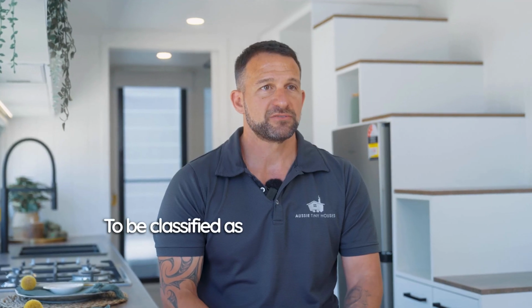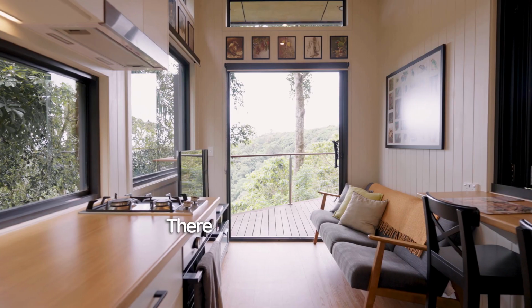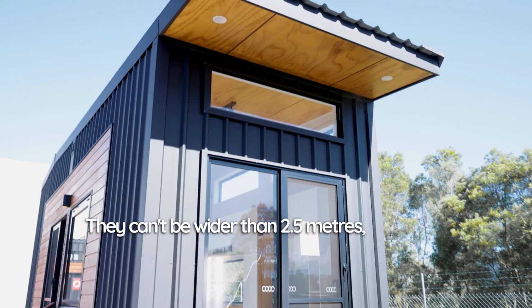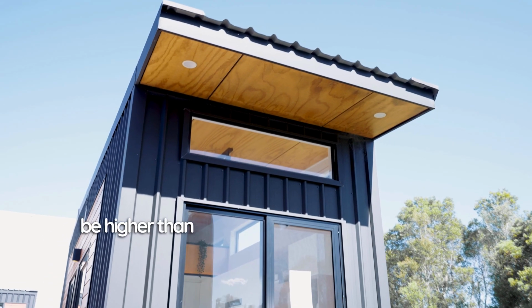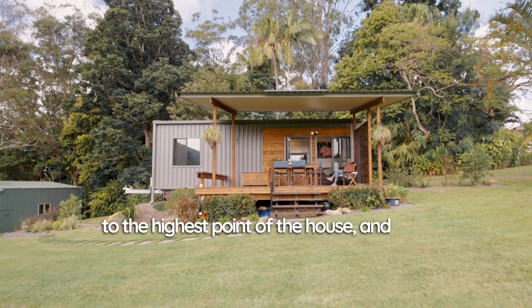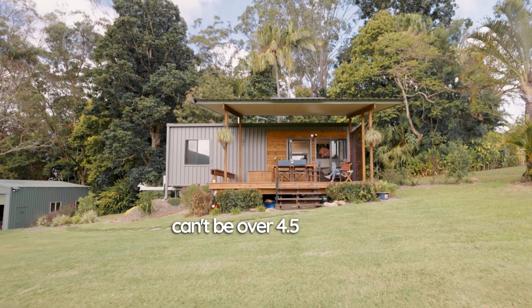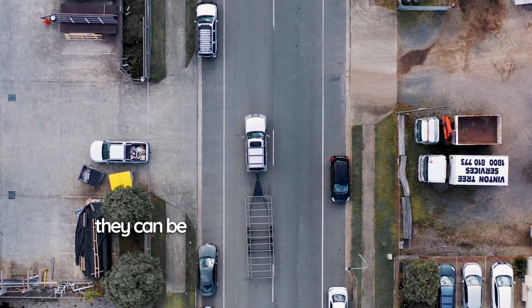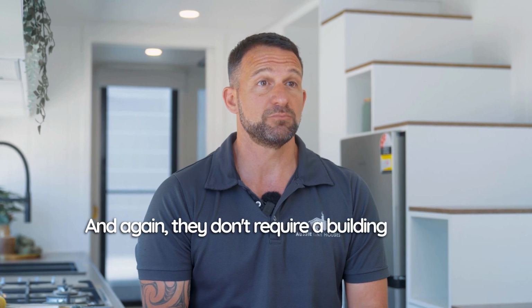To be classified as a vehicle/caravan, there are a few restrictions. They can't be wider than 2.5 meters. They can't be higher than 4.3 meters from the ground level to the highest point of the house, and they can't be over 4.5 tons. If tiny houses are built within those guidelines, they can be legally transported on the road. And again, they don't require a building permit.